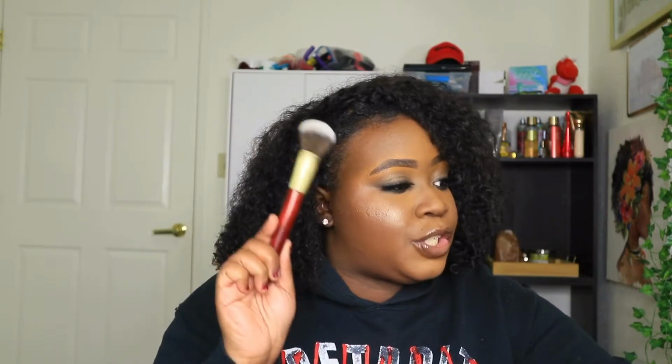When you use a kabuki brush, like so, you do not drag it. I see a lot of people just drag. No, you press in your foundation. You press it in. You don't drag, okay? Gonna mess up your makeup.